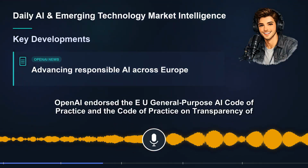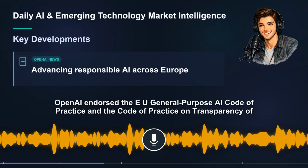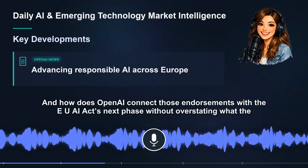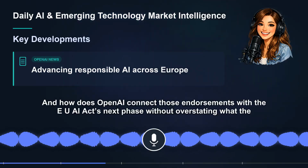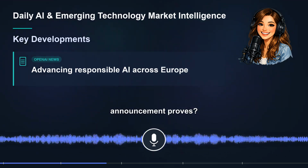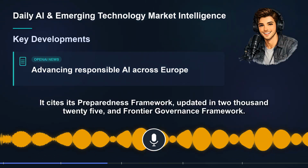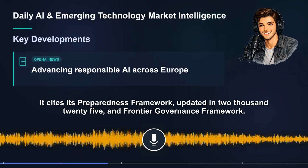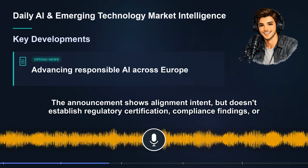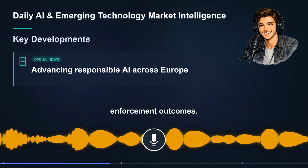OpenAI endorsed the EU General-Purpose AI Code of Practice and the Code of Practice on transparency of AI-generated content. And how does OpenAI connect those endorsements with the EU AI Act's next phase without overstating what the announcement proves? It cites its preparedness framework, updated in 2025, and frontier governance framework. The announcement shows alignment intent, but doesn't establish regulatory certification, compliance findings, or enforcement outcomes.